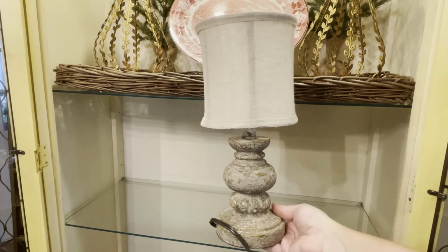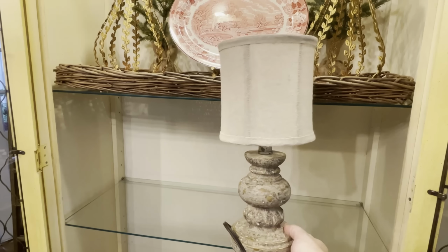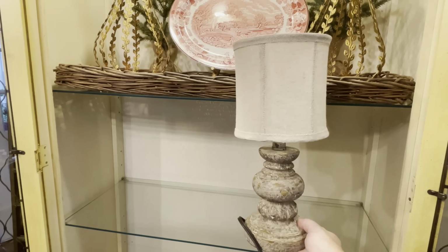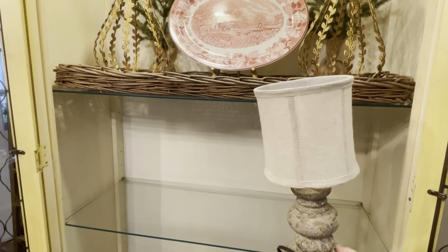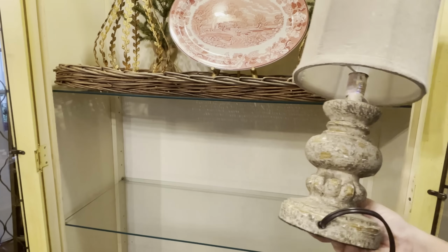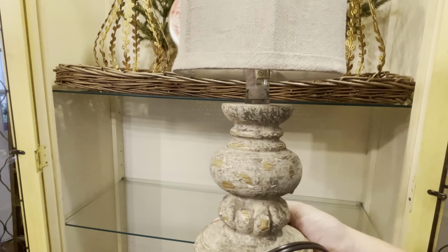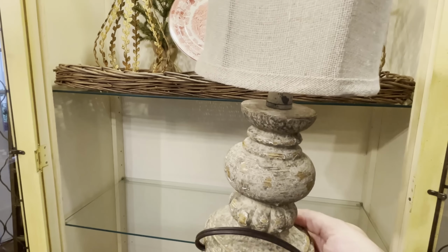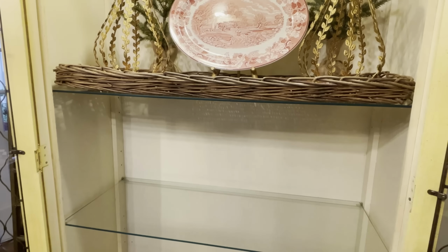Okay, so this little fella, he's just cute. He came from Hobby Lobby. Just short, sweet, and simple. Has the perfect aged goodness all over it. The warmer colors that I absolutely love. We have the burlap up on the shade. And because the wicker tray up at top blocks the light.